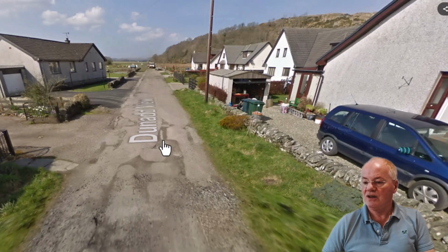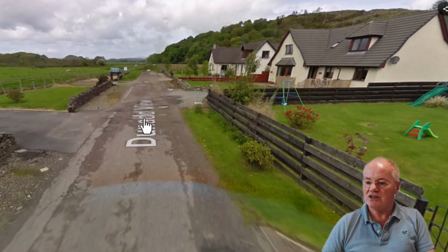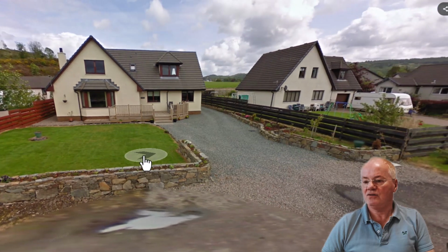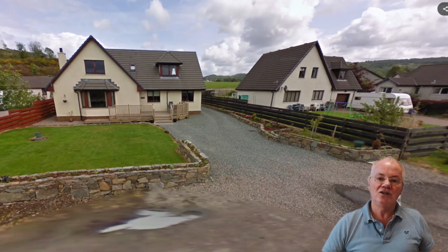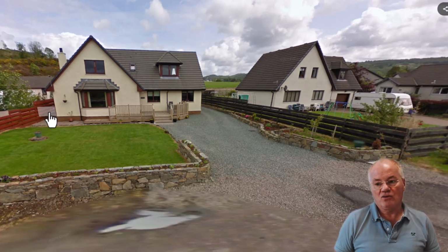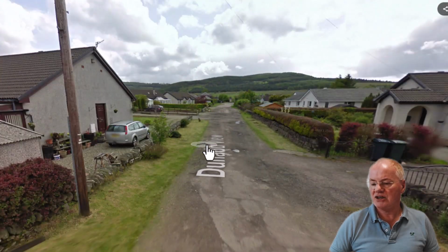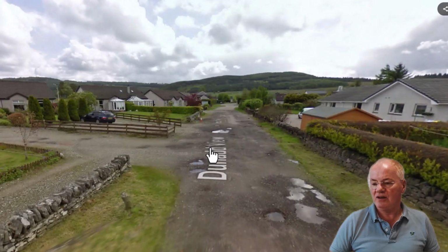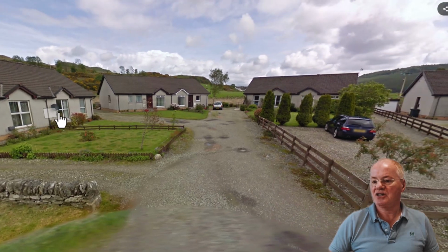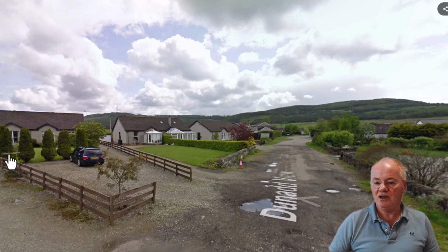And what the planners then said, in light of these letters of objection, and here's the completed house several years later, obviously, was that they wanted me to repair the road. When we go back down this road, I just want to show you what actually happened here, because this was developed some years later, and you see these smaller houses. These are semi-detached cottage style houses, and there were actually 10 of these built in total.